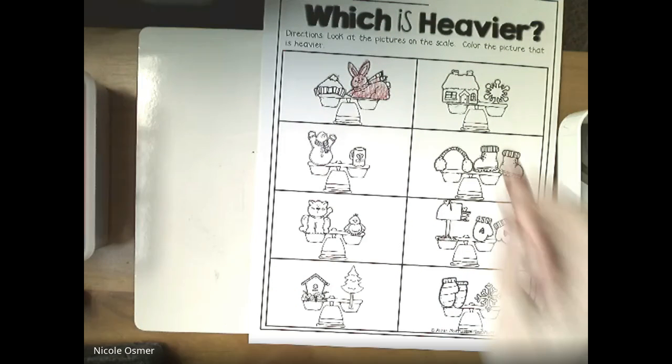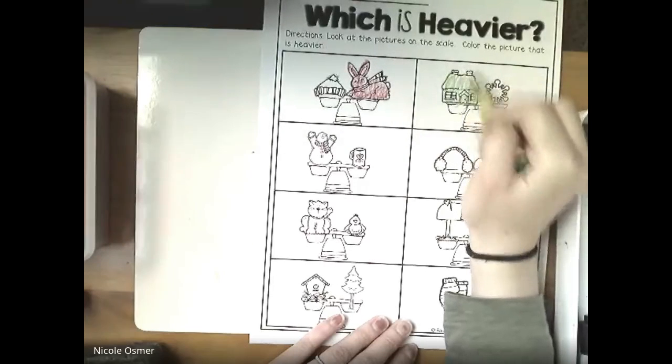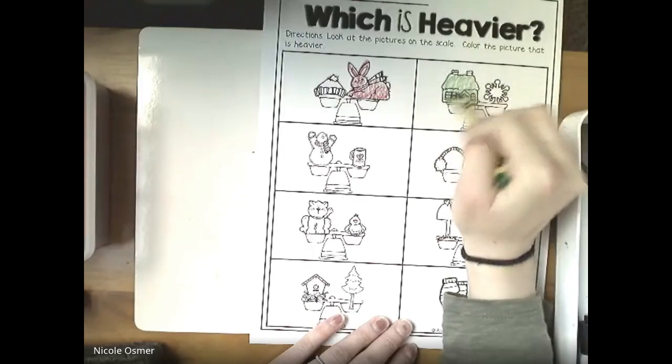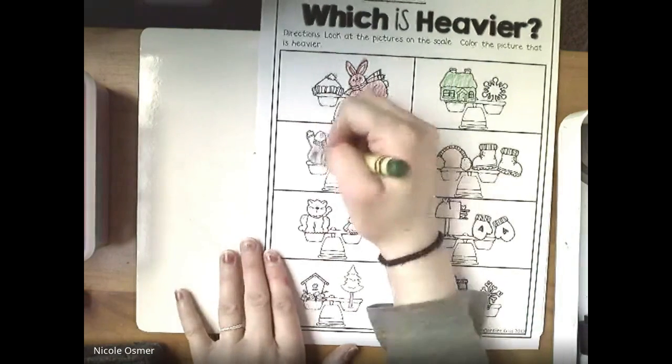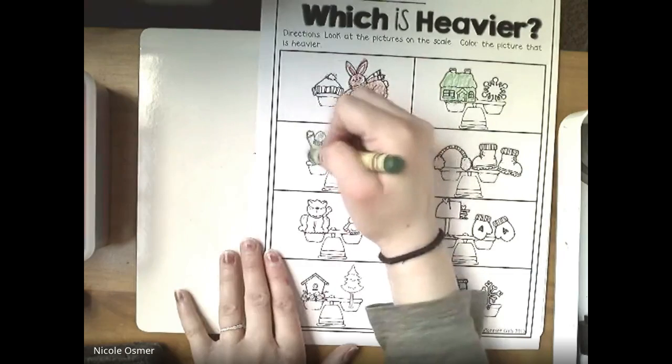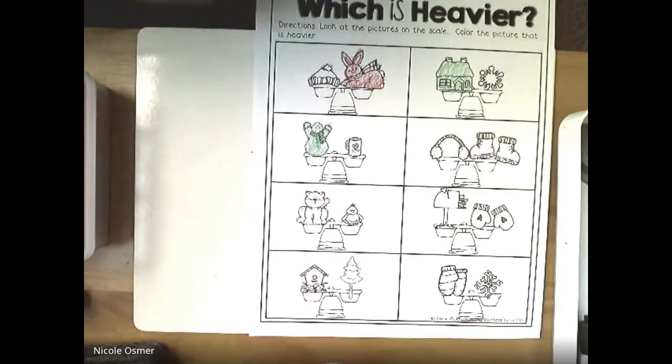Then the next one is a house and a snowflake. Right, the house is going to be heavier than a snowflake. That's kind of an easy one for you. A snowman or a coffee mug. Think of if you were holding the coffee mug, you can definitely hold it. A snowman outside, when it's packed together, it's heavy. These are kind of hard to do when you're not getting to hold things or actually look at them in person, but this is just for an idea.